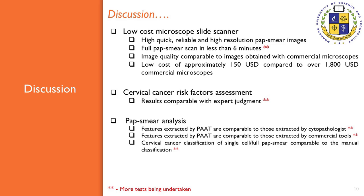Lastly, for the discussion, for the low-cost microscope scanner, we are able to get quick, reliable, and high-resolution pap smear images in a very short time. When you are getting the pap smears, you scan the full slide. The manual process of getting the pap smear is long, because somebody has to move the microscope until we get the full smear, and it can take 10 minutes, but you are able to get this in less than 6 minutes.